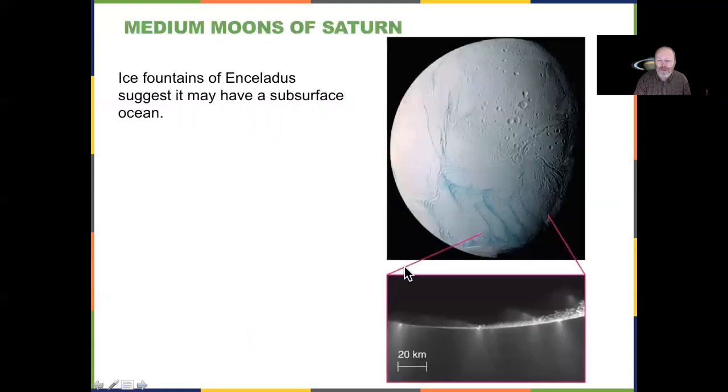There are some interesting things about moons of Saturn, including this one. I love this one, Enceladus. Notice this blue stuff here. That is water. There's a subsurface ocean here, just like there is on Europa. But this is not actually flowing water. It's evaporating and escaping into space.